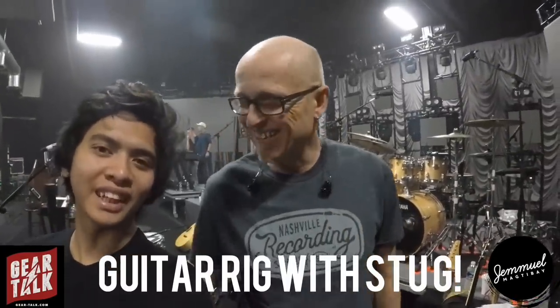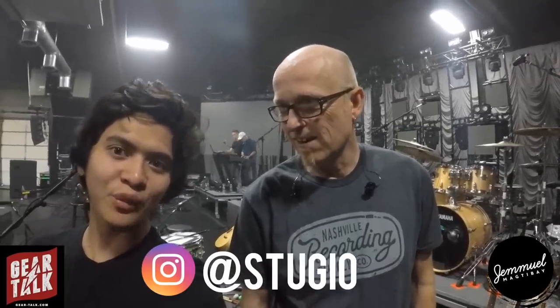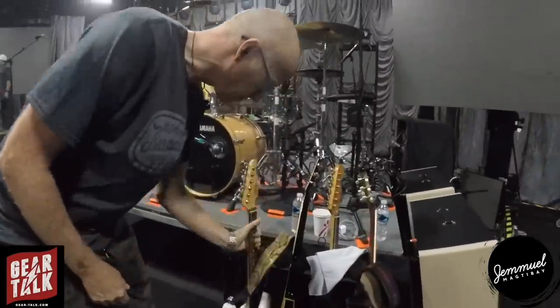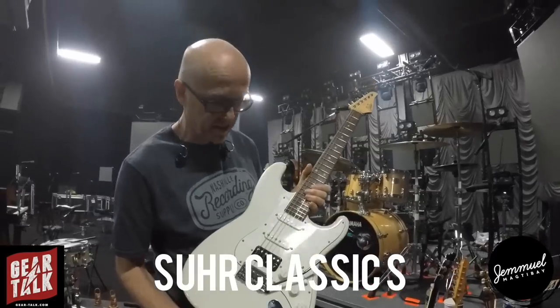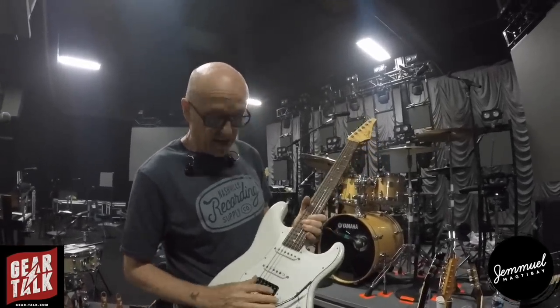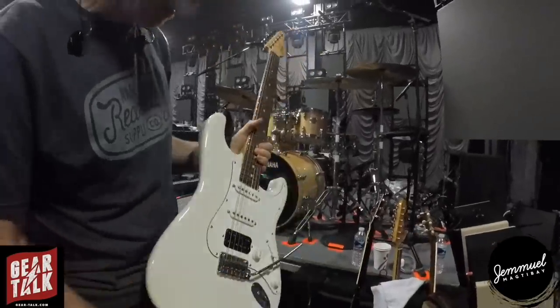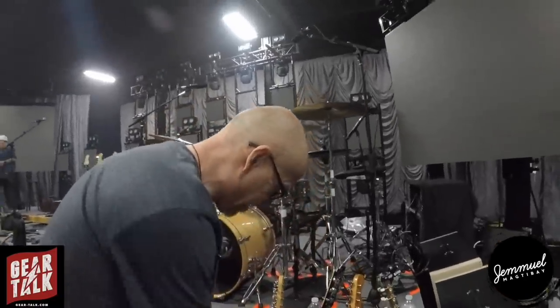So here I am with Stu G himself. He is playing guitar for Michael W. Smith's tour. And we are going to do a gear run through of Stu's rig. So Stu, all right, let's start off with the guitar, shall we? Yeah. So one of the main guitars I'm using is this Suhr HSS setup. For that kind of 80s and 90s Smitty vibe, really good for that, and those Dan Huff solos. Gonna be dive bombing all night, I'm guessing?